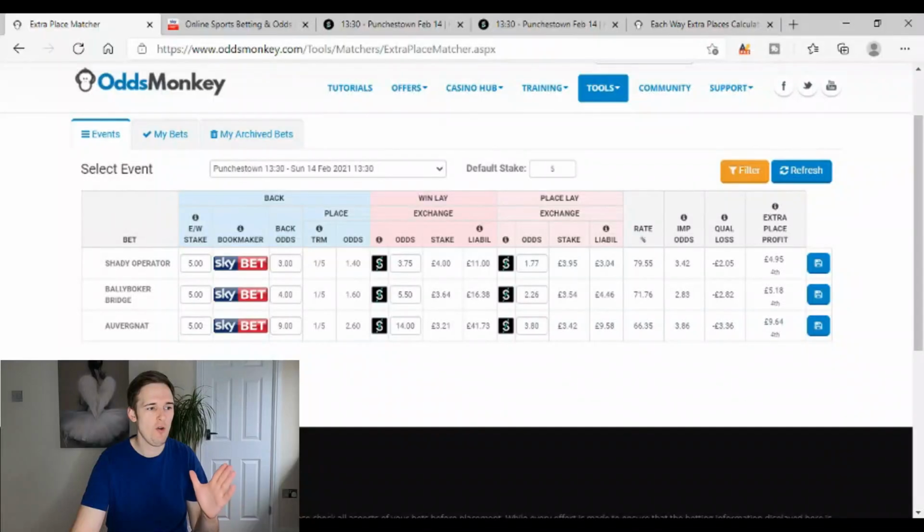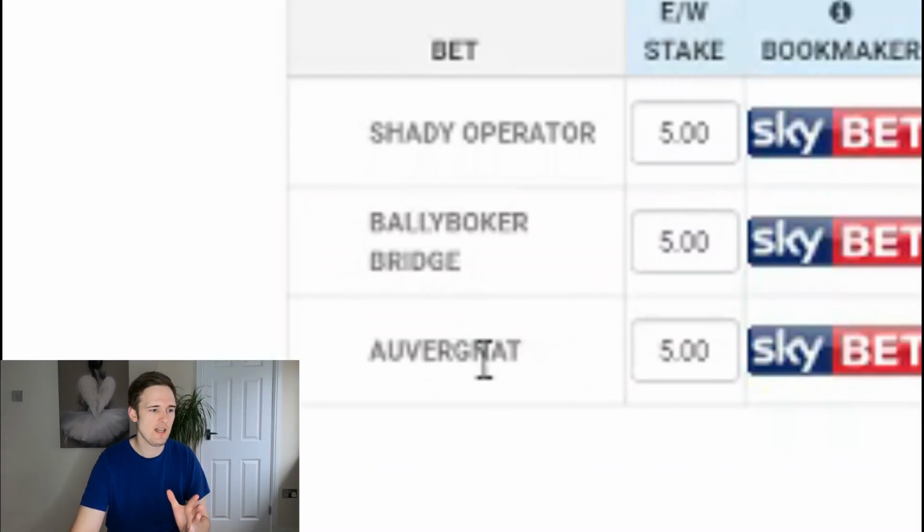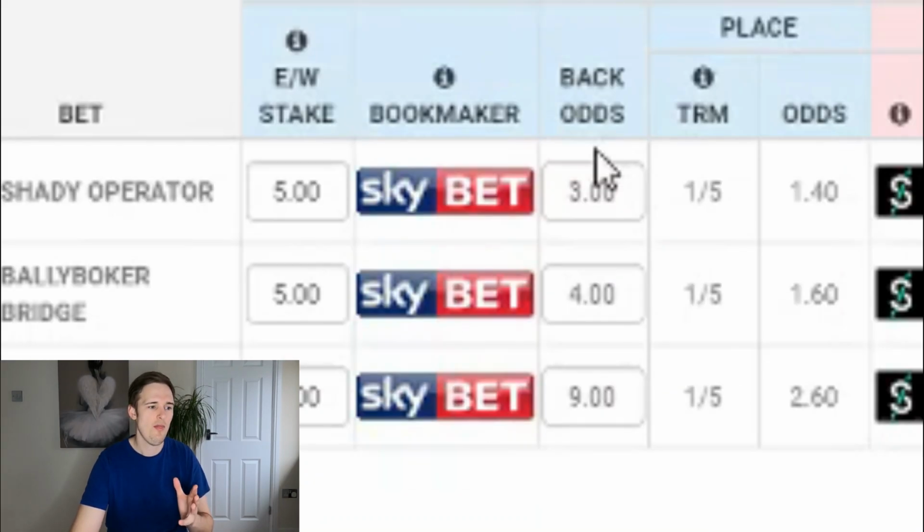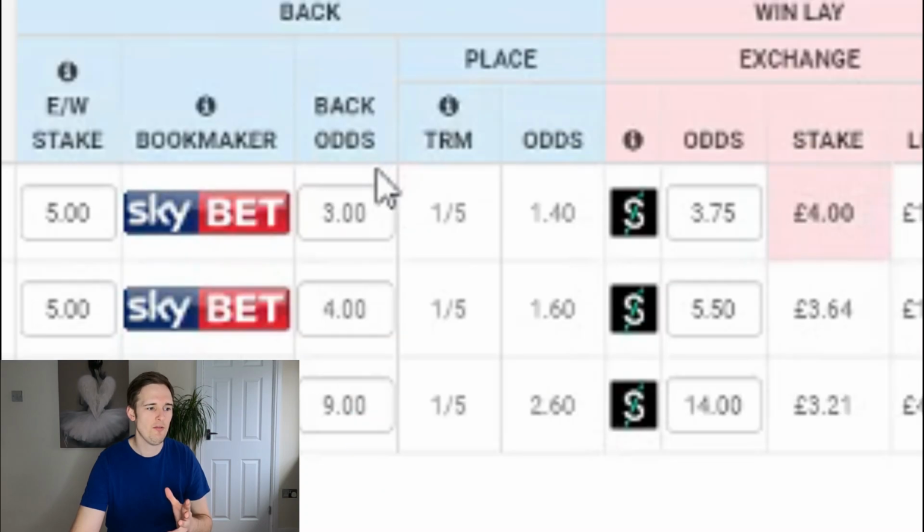Let me just quickly explain before I end this video how the extra place matcher is laid out. So you've got the horse name, of course, then you've got the each way stake that you need to place, the bookmaker's name, and then you've got the back odds that the horse is at currently, the term place odds there, and then the odds that you'll get from that.